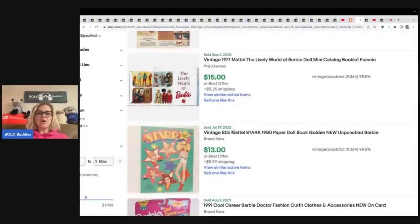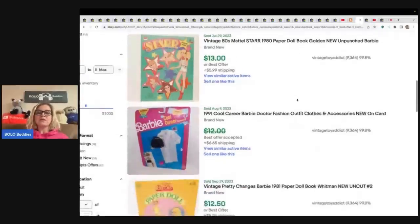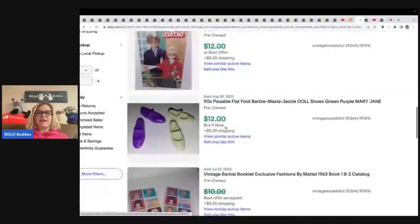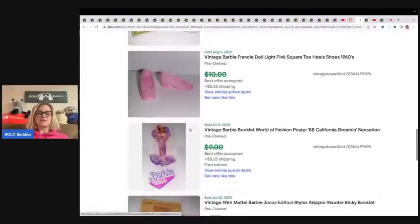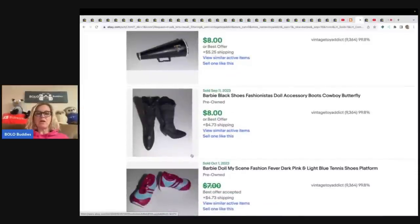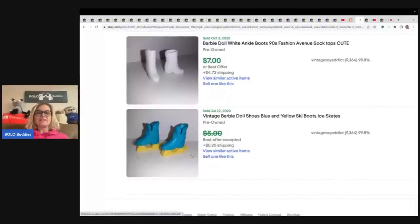This is a mini catalog. She's got an unpunched paper doll book. She sells tons and tons of toys. Definitely check her out. This is a newer 1991 career outfit. She took an offer on that. More paper dolls, a pamphlet. And we've got some shoes from the 90s. So you can see she sells lots and lots of bread and butter. Here's the cheerleader megaphone. You guys can buy these in small lots and big lots, and you can part these out. All right. So there you go.